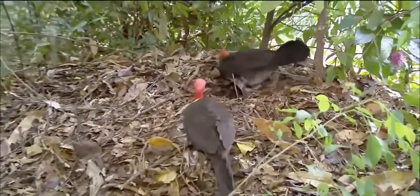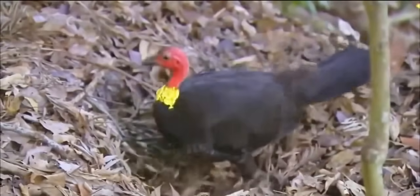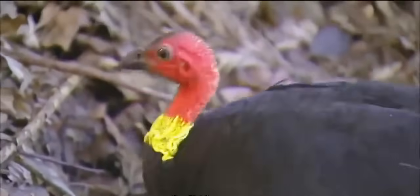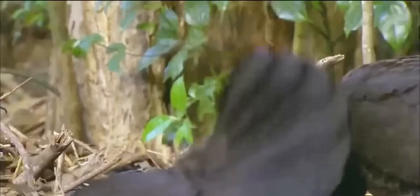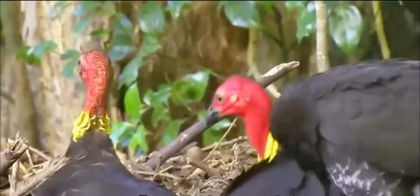Not all megapodes build mounds, but the brush turkey specializes in it. Sometime in the distant past, they departed from their ancestors' tradition of sitting on eggs to incubate them. They turned to another source of warmth. As this giant pile of sticks and leaves decays, it heats up. Brush turkeys can tell to the very degree whether it's warm enough to incubate their eggs. And she takes the mound's temperature with her sensitive beak.